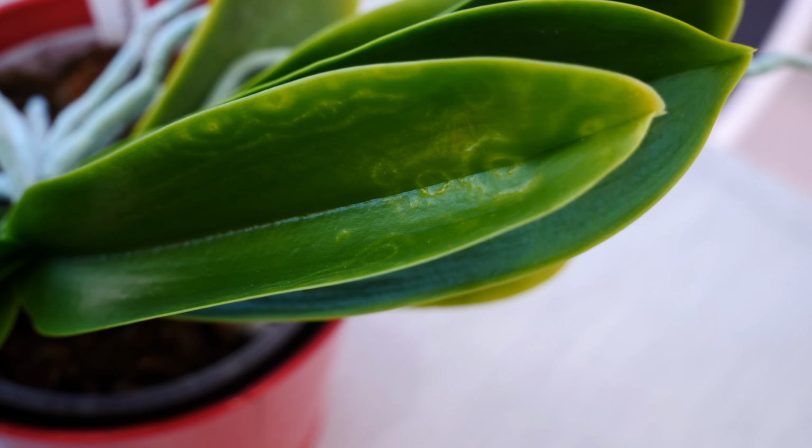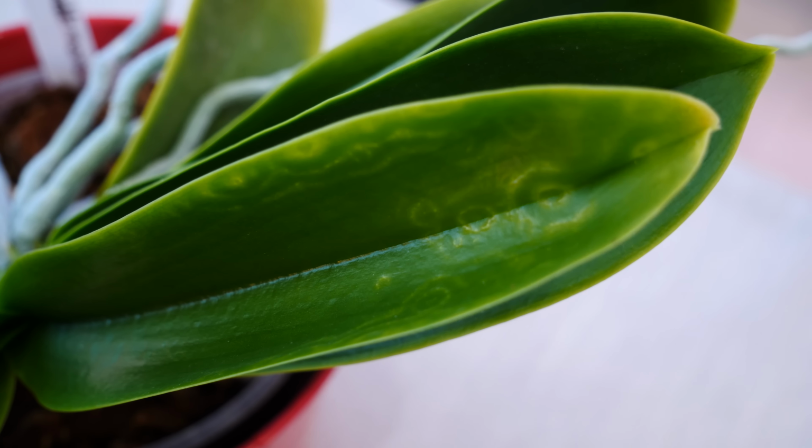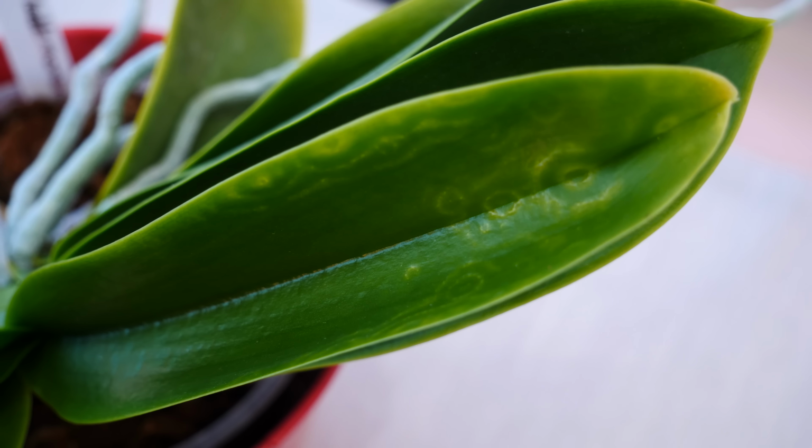And I'm sure some of you are already guessing what the problem is, and this is a viral infection, which I suspect. I am not 100% sure, but we're gonna talk about it.